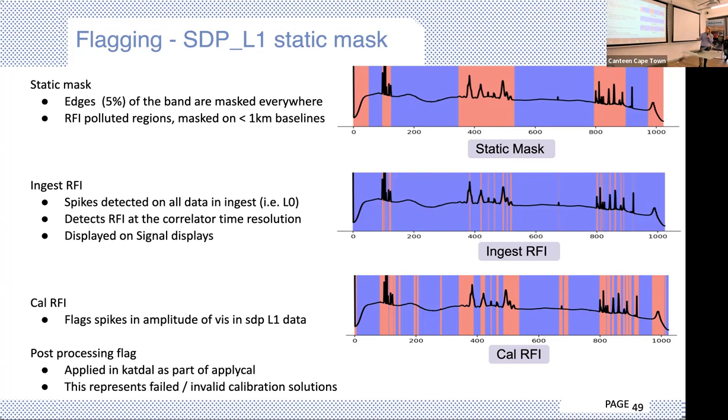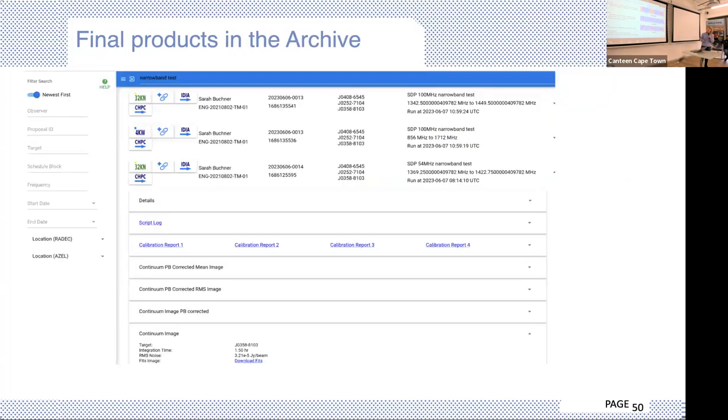And then we also have something called the post-processing flag, which is a flag that gets applied if something has gone wrong with our calibration, and it's applied by CatDel. If you open the file and try to apply calibration and it finds that there's a problem with our calibration solutions, for example. So that's flagging.